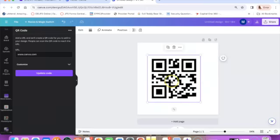People scan it with their phone, and voila, your business, your website shows up. You could put any URL in right here, and then you update it. You can update it again to something different, and then you scan it. But after you print it out, that's going to take your customers to whatever link you put right here.